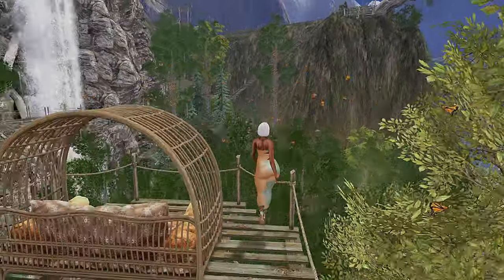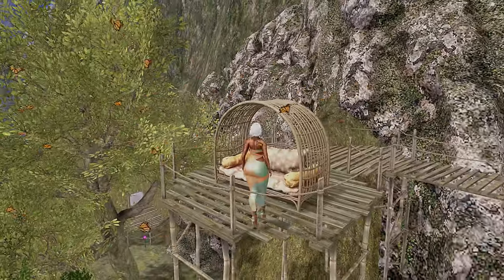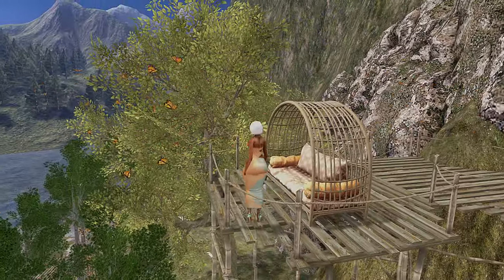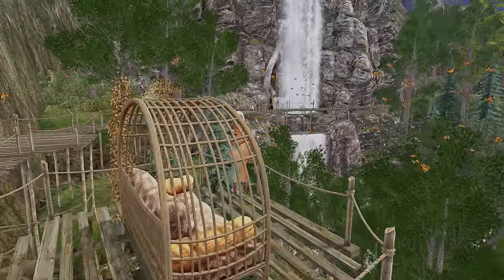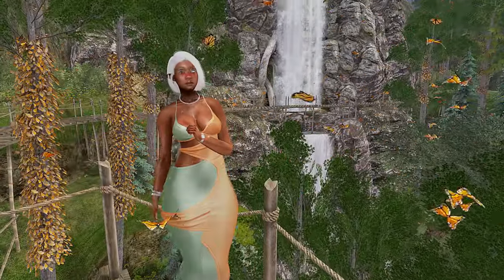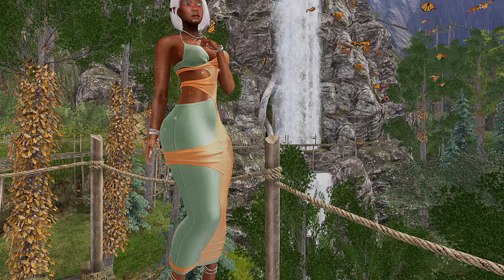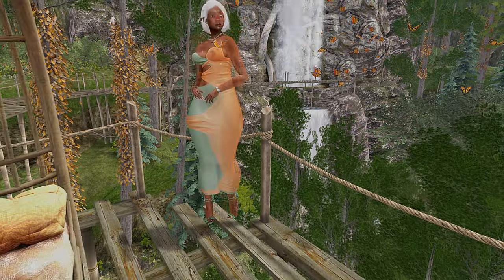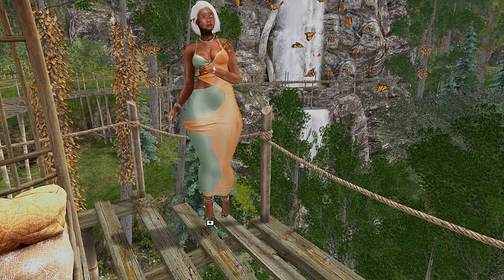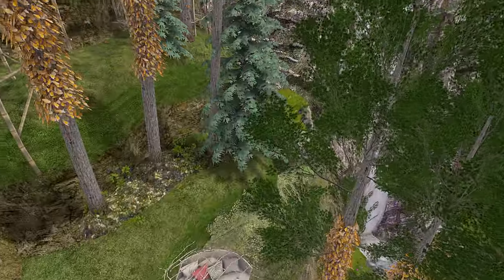So let me do a little outfit check for y'all real quick. Y'all work with me. I don't know how this is going to work out. Let me see. Am I going to be able to get a good angle? It's okay. I want y'all to be able to get a good view, you know. So this is my outfit of the day. As y'all may have noticed, I'm starting to dress based on the theme of the sim that we go on.